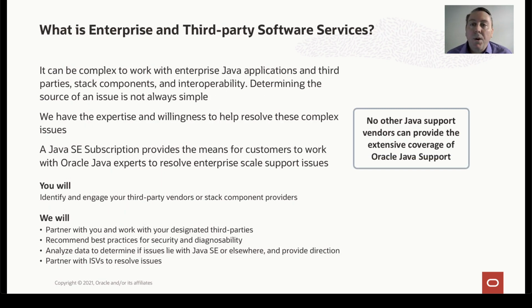Okay, well, so enterprise and third-party software services. What is enterprise and third-party software services? Well, as it's understood, it can be complex to work with enterprise Java applications and third-party stack components in and around interoperability, and determining the source of any issue is not always simple. There's a lot of complexity. There's a lot of parts in the system. There's a lot of things deployed and a lot of people involved. And so we have the expertise and willingness to help resolve these complex issues.